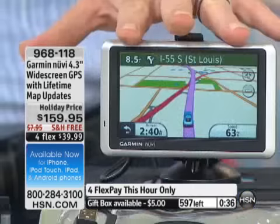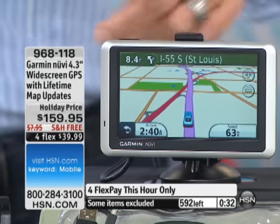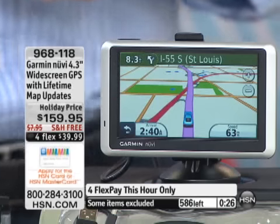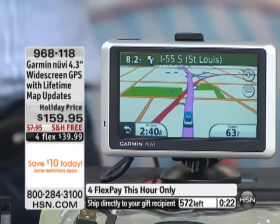Plus, with the information that you get on screen, it's great because right here, in 8.4 miles, you're going to be turning. It tells you what your arrival time is. It tells you what your current speed is. All this information, it highlights the route while you're on it. And all of this is happening in real time. That's the great thing about it. There's no lag with this.